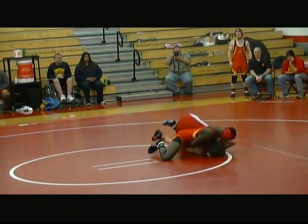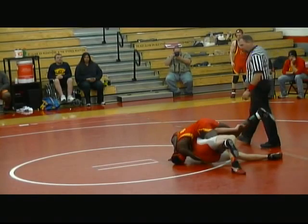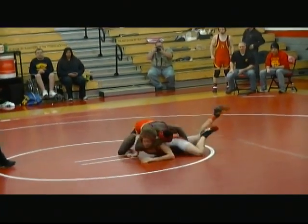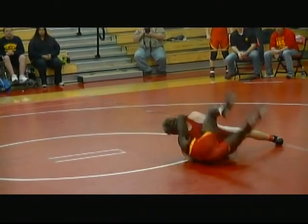That's exactly right. He's trying to jam the head with a quarter Nelson there. Quarter Nelson stack again. Oh! Leg hook. Now, it was a potential there. Now, Cameron has used the Peterson cradle several times this year successfully. And again, there we go.